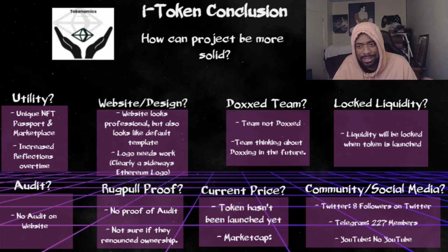As far as the audit, there's no audit that I've seen on the website, so I'm assuming that's something that's going to come in the future too. So going back to whether it is rug pull proof or not, there's no proof of the audit on the website. I'm not sure if they renounced ownership, which, going back to the whole thing about if they plan on increasing reflections, I'm assuming that they aren't renouncing ownership.